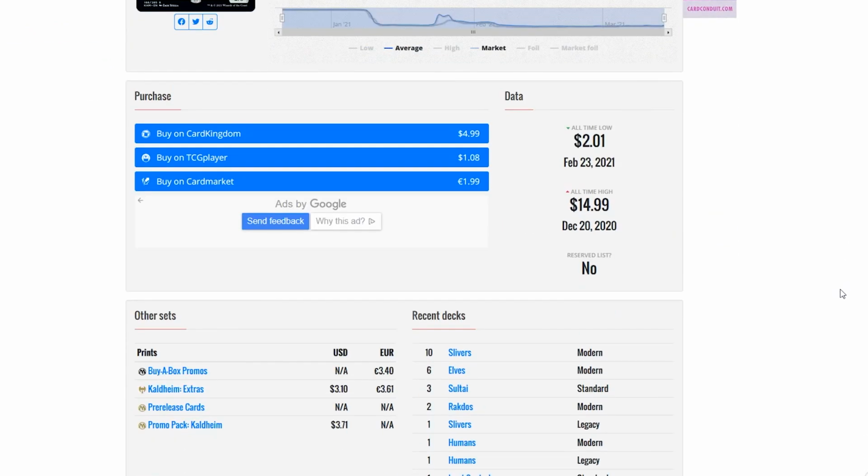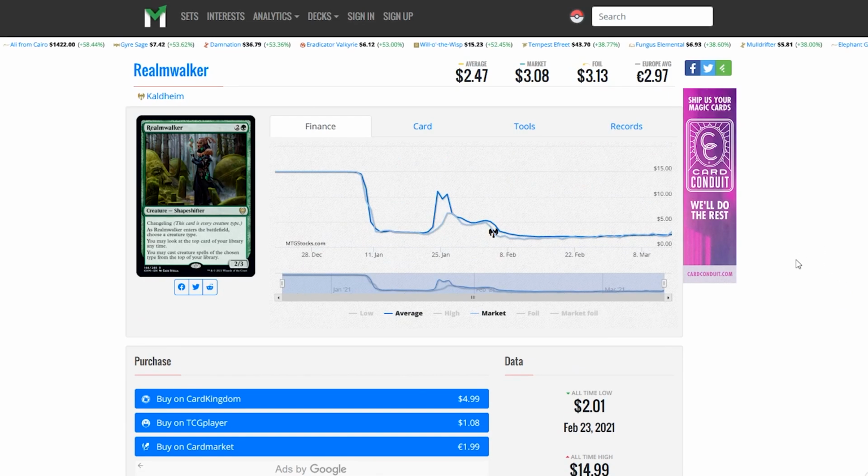This slots really well into modern slivers, elves, any type of tribal deck really that employs green. For 3 mana, we're getting a changeling that's a 2/3. When it enters the battlefield, we choose a creature type, and we can look at the top card of our library anytime, and we can cast creatures from the top of our library if they are of the chosen type. Slots really well into any type of tribal deck, and this is the type of card that is going to have consistent demand going forward.